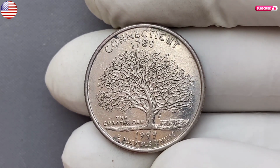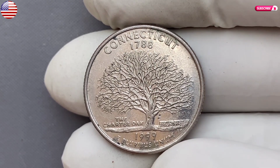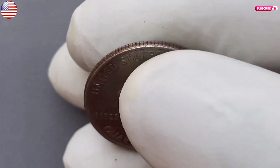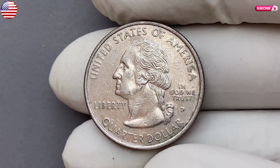So why all the excitement over a single quarter? Because these types of coins are hidden treasures. They slip into circulation quietly, and most people never notice them. But for collectors, they're the ultimate find. They represent a moment in time, a bit of American history, and the thrill of spotting something rare when others looked right past it.